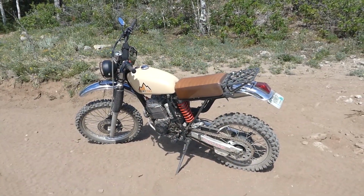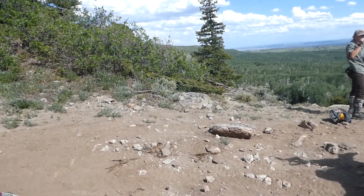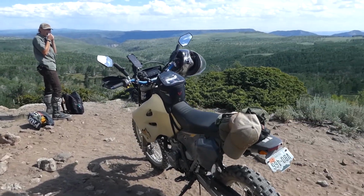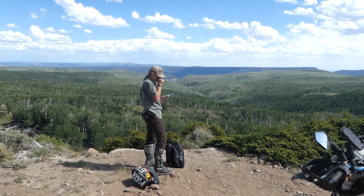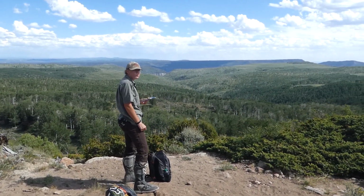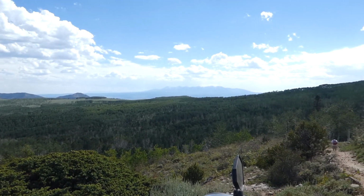There's old Hank, getting it done old school. Old DRZ. Casey Ray kicking it on the XR. There's the La Sal Mountains in Utah.